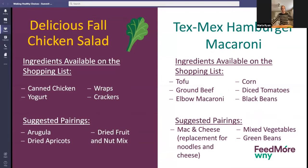So you could add those if you wanted to just eat this as a salad. That dried fruit and nut mix, the dried apricots. Those are all things that you could order and pair with this recipe. And for the TexMex macaroni, we've got the tofu. If there's ground beef on the shopping list, you could use that instead. Got the macaroni, corn, diced tomatoes, and black beans. Those are all awesome in that recipe.